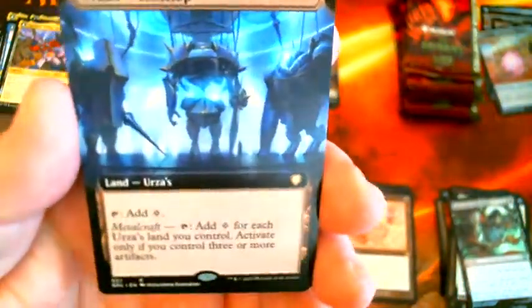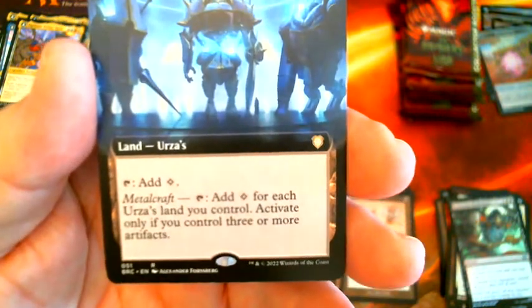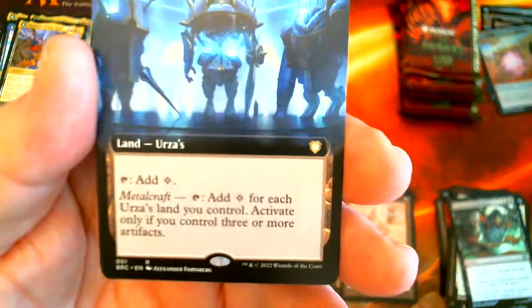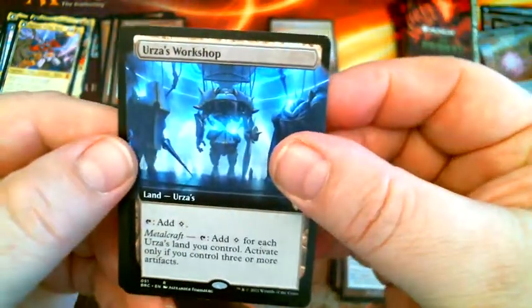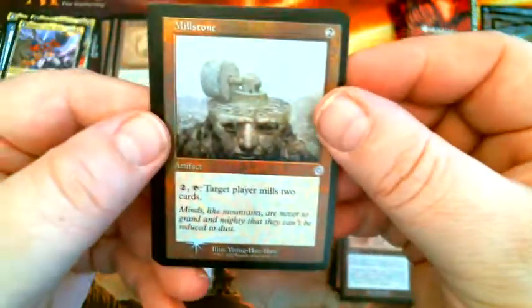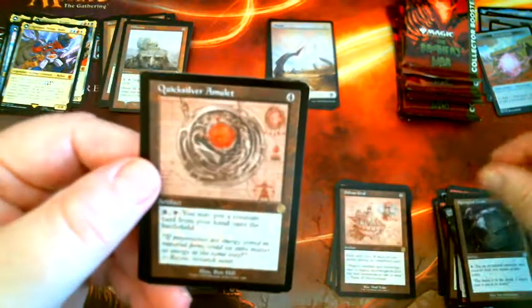Alright, full art Urza's Workshop. Nice. Tap for colorless, and then Metalcraft. You can tap to add a colorless for each Urza's land you control. Activate only if you control 3 or more artifacts. Very nice. Millstone, foil. Springleaf Drum. Oh, uncommon, sorry.